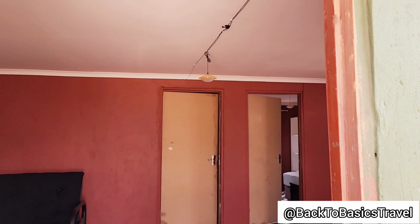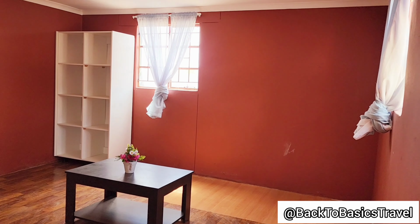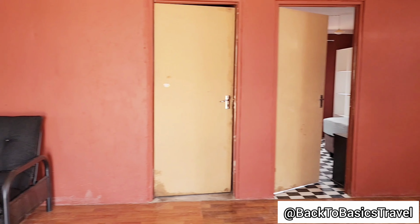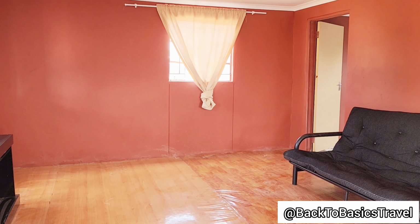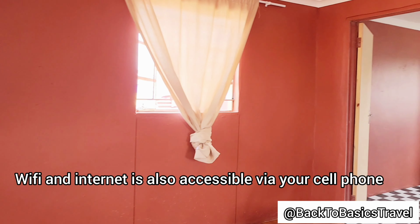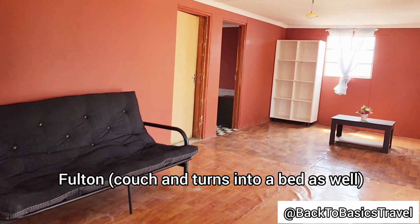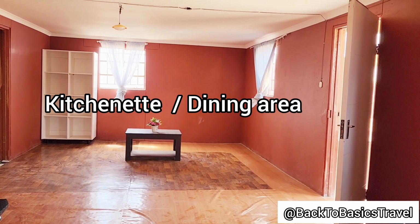This is a living room area slash sitting room and kitchenette. I'm gonna add a kitchenette there later. Basic setup. Remember, it's a village home, it's not a city home, so it really is supposed to be basic living, you know, above the village regular huts. Okay, so I put in a futon that you can sit on and you can sleep on. And then in the far back there, you can see a little area you can use as a kitchenette.